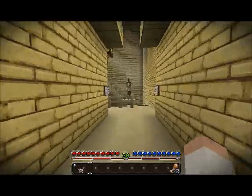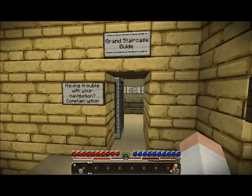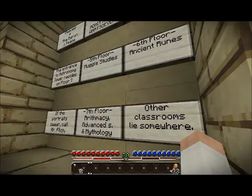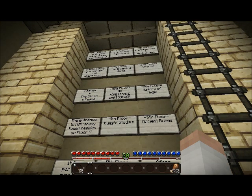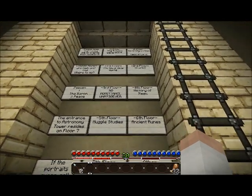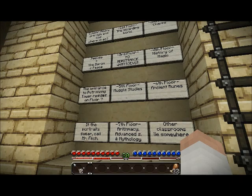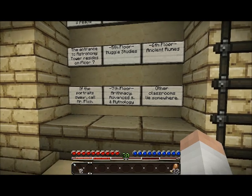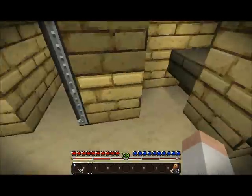Okay, let's go. So seventh floor, I think it is, isn't it? So high you can't even see the top of it. Grand staircase guide. Oh my god, that was a ladder. Is that rude? Oh, okay. Please note the room sites change their location. Dungeon, the potions, and transfiguration and magical languages. First floor, Wizarding World. Second floor, charms. Third floor, don't go there. Fourth floor, history and magic. Astronomy, floor 7. Muggle studies, 5th. Ancient roots, 6th. Seventh floor, arithmetic, advanced. Something studies maybe, and mythology. Other classrooms lie somewhere. Okay, that was helpful.